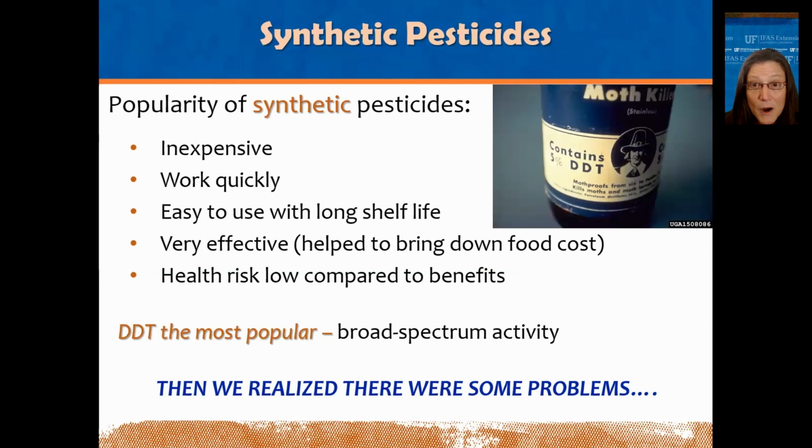DDT was the product that started the synthetic pesticide era, but the number of products that came on the market and their use increased quickly in the 1950s and 1960s. The reason was that they were really cheap. They worked quickly, they were really effective, and had broad spectrum activity, which basically means that one product controls a lot of insects. They had a stable, long shelf life and were easy to use. Overall, they were quite safe to the applicator. Their use allowed more successful crops with larger yields.